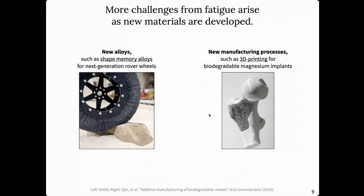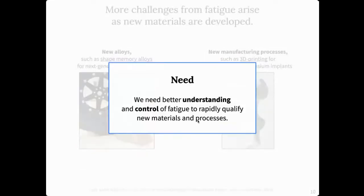Also, there are new ways we can make materials. 3D printing is a big one. We can 3D print lots of different metals, such as this magnesium implant. With these new materials and new manufacturing processes, we have new challenges from fatigue. This means we need a better understanding and control of fatigue to keep up with the new materials and processes that are rapidly being developed.